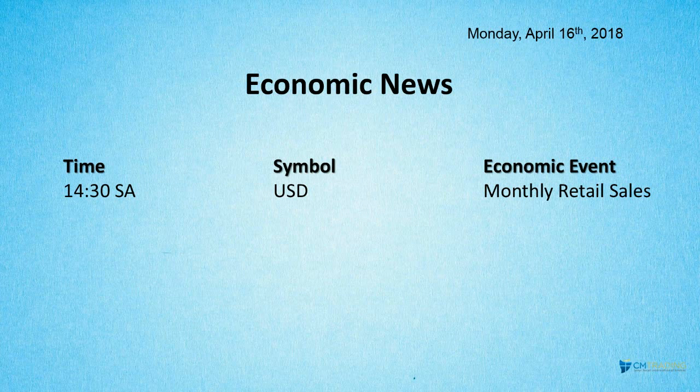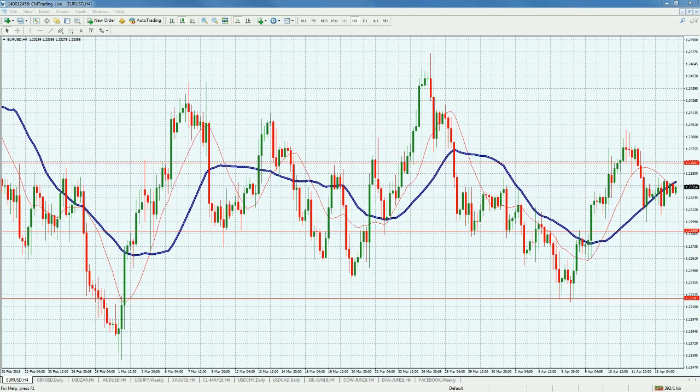So we're starting out this week with only one economic event for the day, and that's at 2:30 South African time coming out of the United States. Monthly retail sales coming out. It's relatively an important number that's coming out, kind of gauges the consumer confidence in the market. But let's take a look at what's been happening.